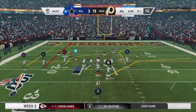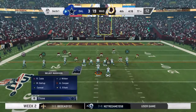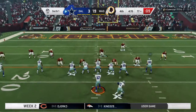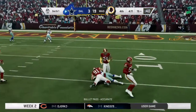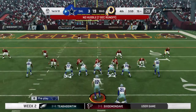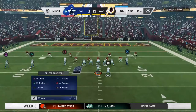Allen now from the gun. He'll throw. He's going to leave this for his running back. It's complete. He needed a yard. That's what he got, and it's going to earn him a new set of downs.